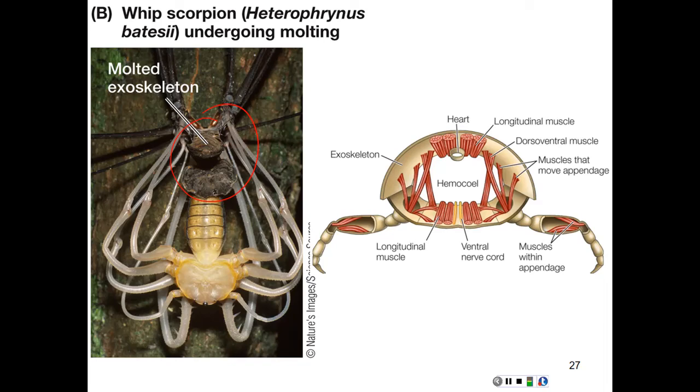Here we have an example of the way that muscles would be attached to this cuticle, which forms in some organisms what we call the exoskeleton.